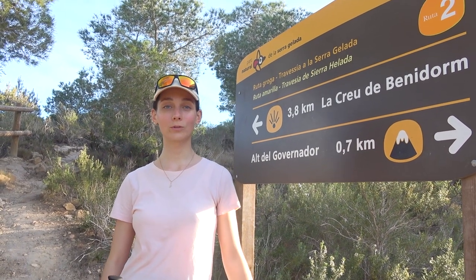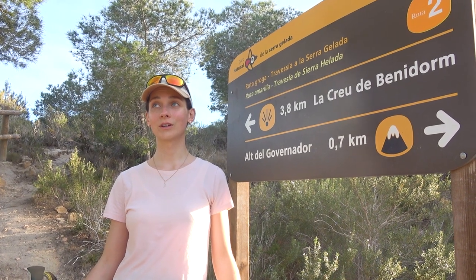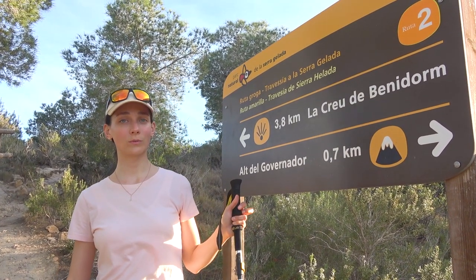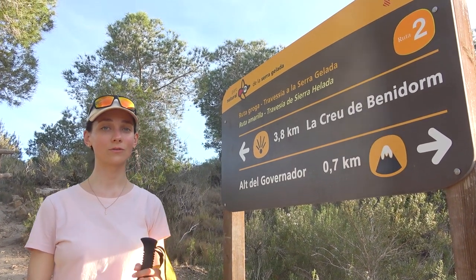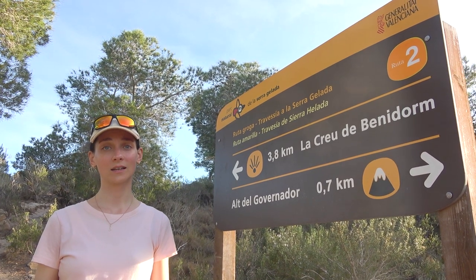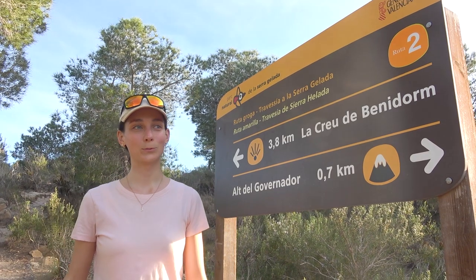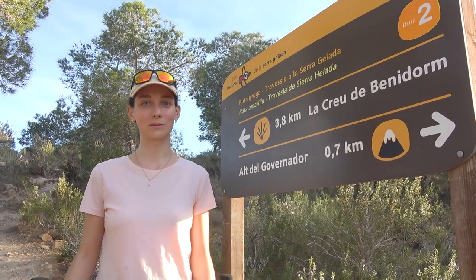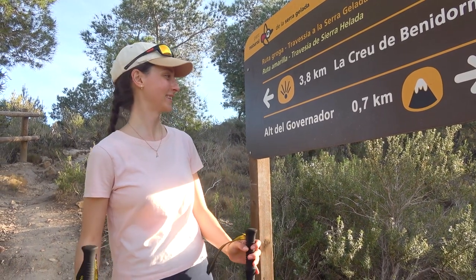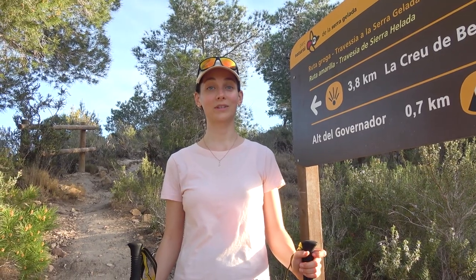Came to one of the few info boards getting close to the Alt Governador, which is the highest point of today's trail, and we can't believe it says the cross of Benidorm, if you go in the reverse direction, is only 3.8 kilometers. And it feels in our legs and our body that we did twice as much. It was a very, very challenging, hard trail. That's crazy to believe. But now we're having the last uphill and then epic downhill.